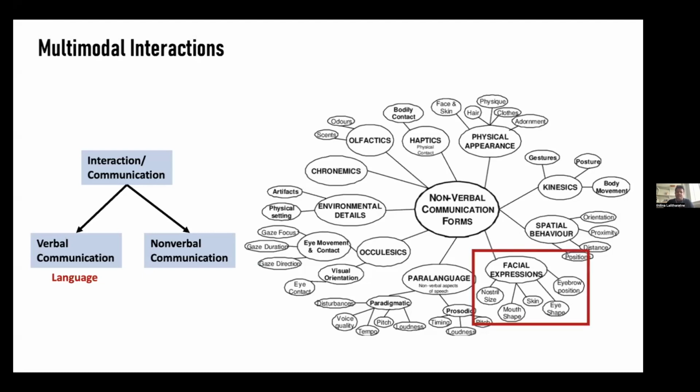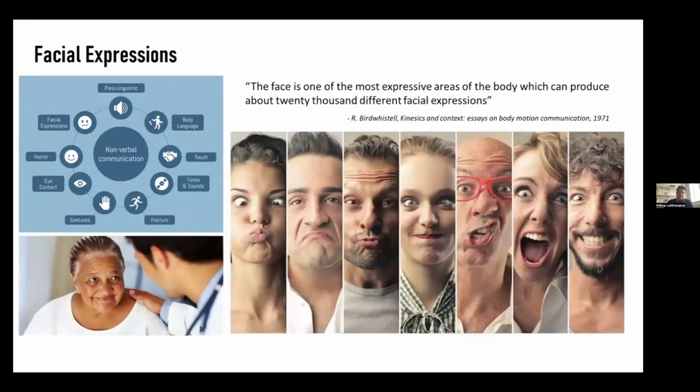Specifically facial expression, because facial expression is one of the most expressive areas of the human body, which can produce, for example, 20,000 different facial expressions. Probably you can express the basic six or seven emotions, but together with all the microfacial expressions, we can produce a large number of different facial expressions, which makes the face a very good source for passing information.